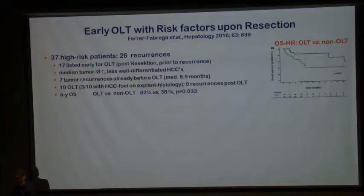And 10 patients from the 17 patients went to transplant, and none of them had recurrence post-liver transplant, even though 3 of the 10 already had HCC foci in explant histology. So clearly, they were hitting the high-risk patients here, but the outcome was still very good. And you could see the 5-year overall survival in these high-risk patients transplanted early versus non-transplanted was 82% versus 38%.